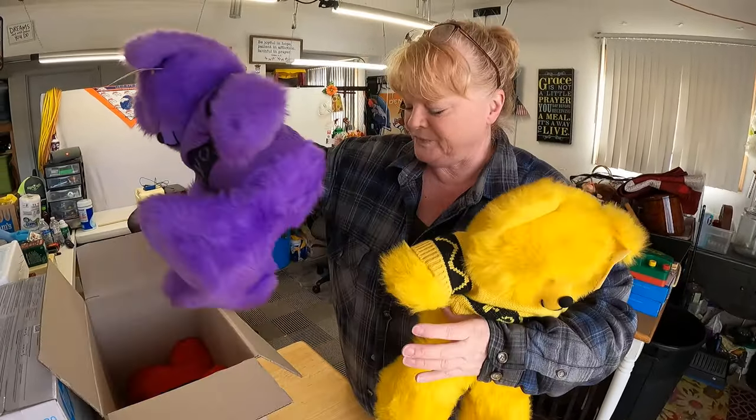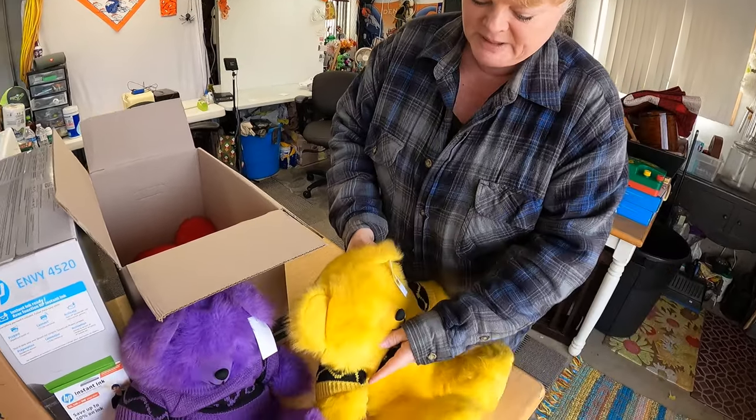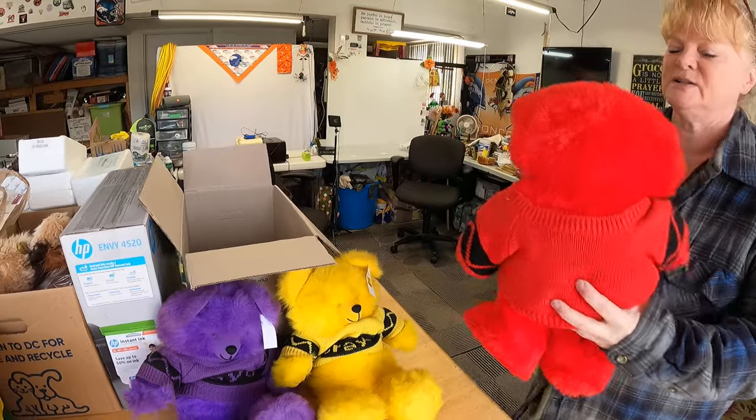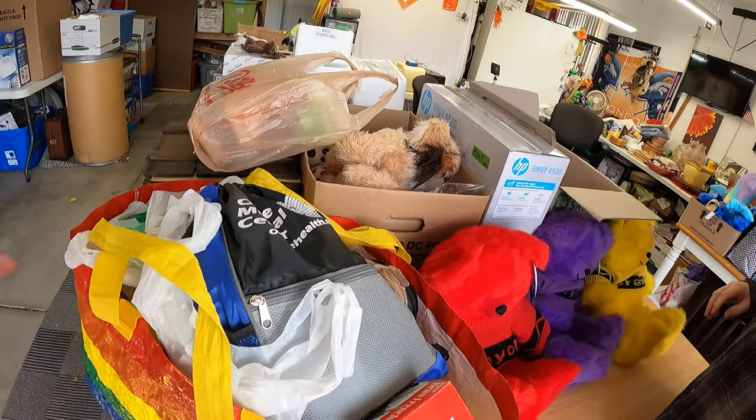Okay, you guys. Look at these. Steve wasn't thrilled with these. But this is a set. And there's another one. Where is he? Green one somewhere. He's in a bag.